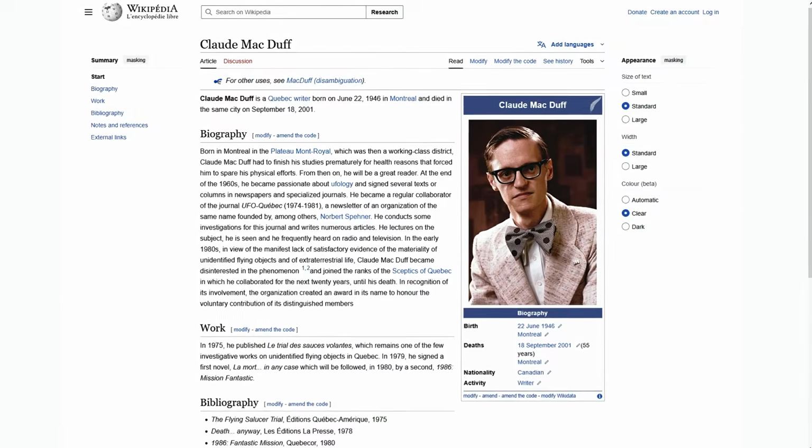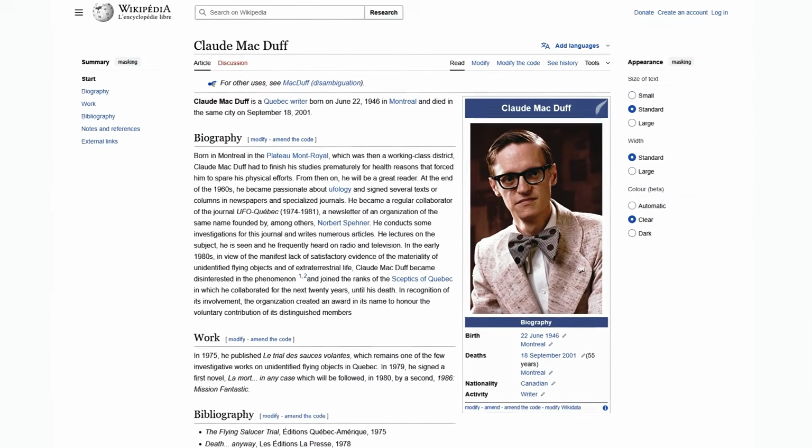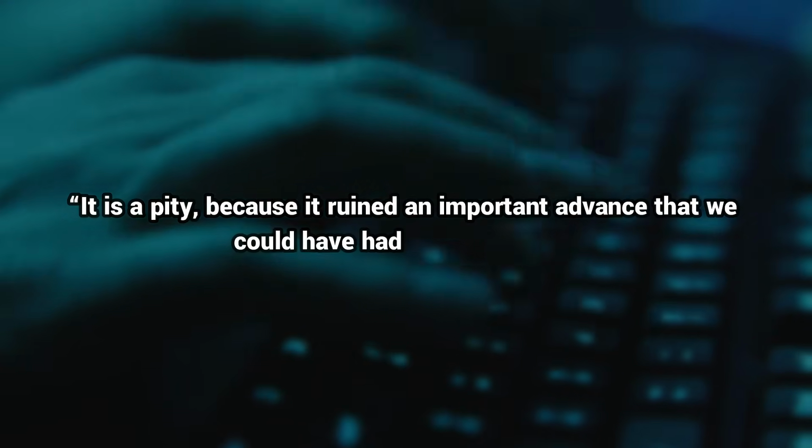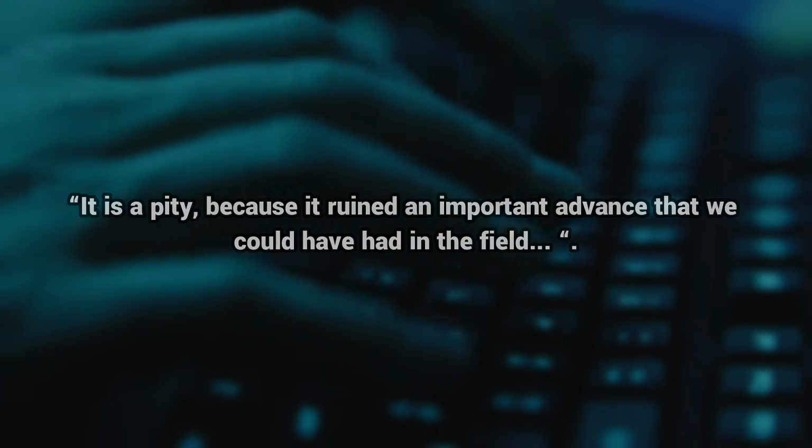And Evie's information here is actually true, and his writings pretty closely match the Wikipedia entry for McDuff. But after learning more about the former ufologist, Evie would explain that he was not surprised that no investigation was performed. Evie wrote, "It's a pity, because it ruined an important advance that we could have had in the field."